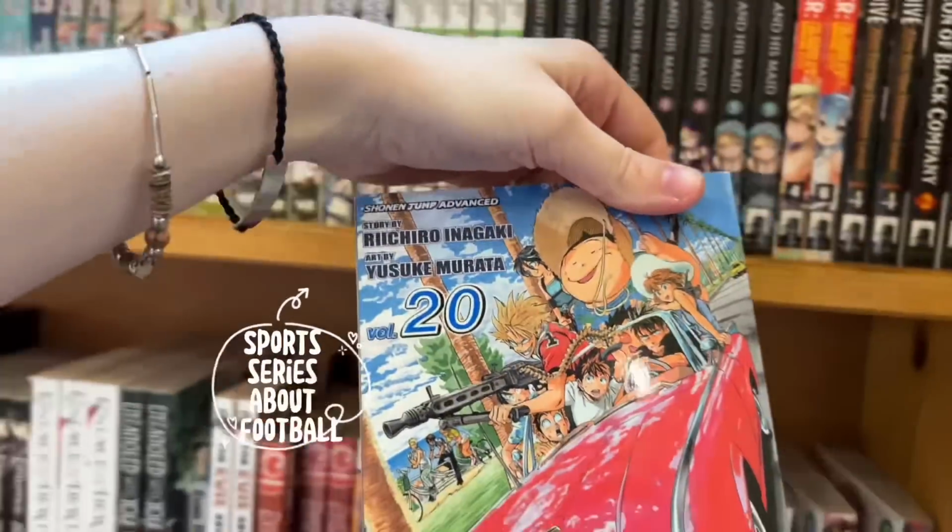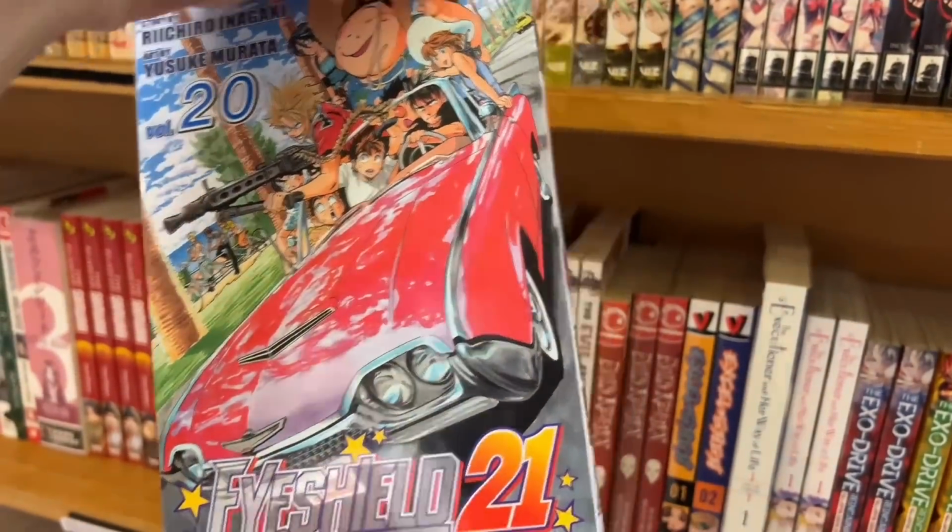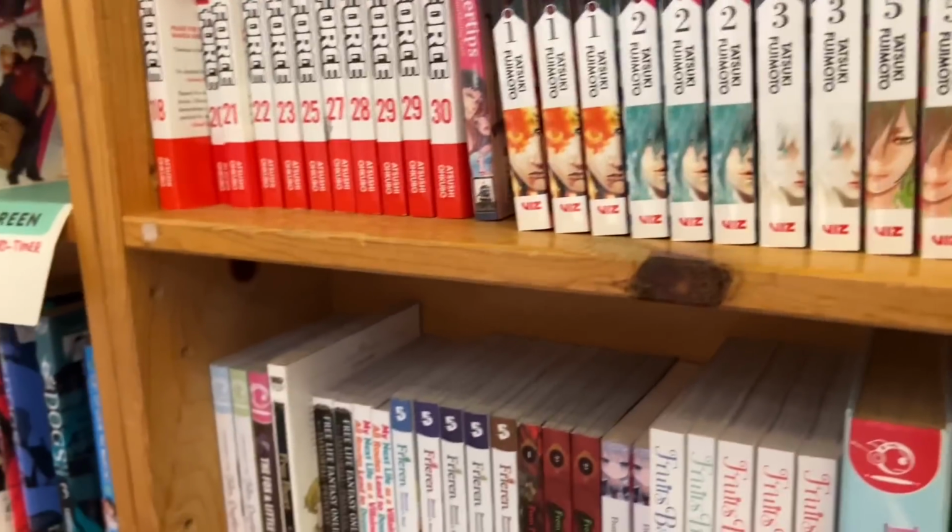But I was lucky enough to find Eyeshield 21 volume 20, which is a volume that I'm missing. This is a great series about American football. I'm so excited to add this to my collection.